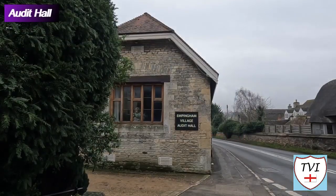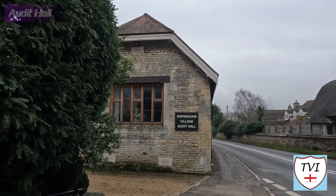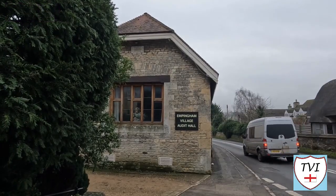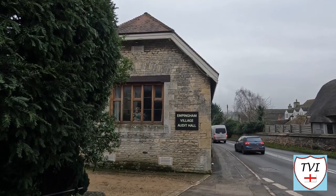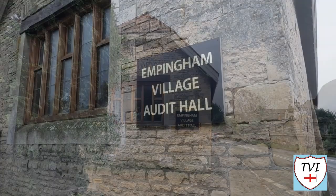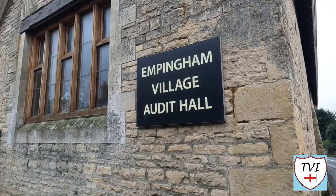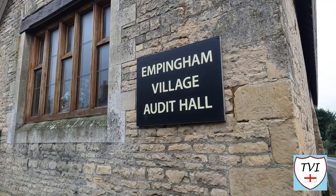Now we're on Audit Hall Road. This takes its name from the building that's next on our list. Even though the Normanton estate was centred on Normanton itself, it was managed from Empingham, and as lords of the manor, the Heathcote family were responsible for the court baron. That was a local civil court to deal with all matters relating to tenancies and rentals.